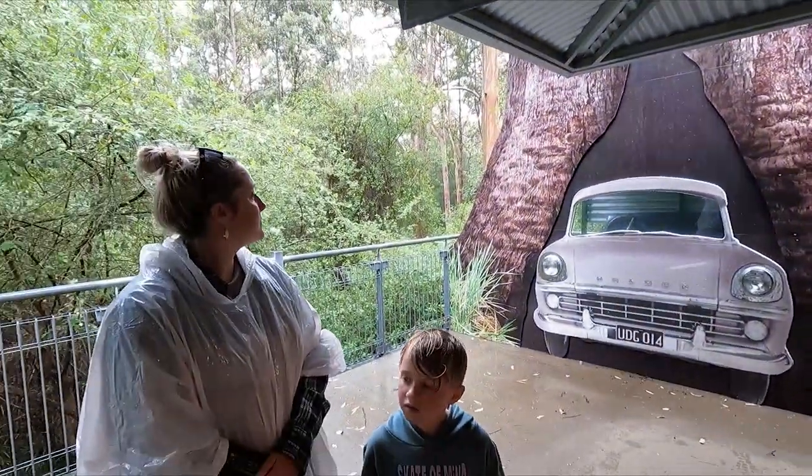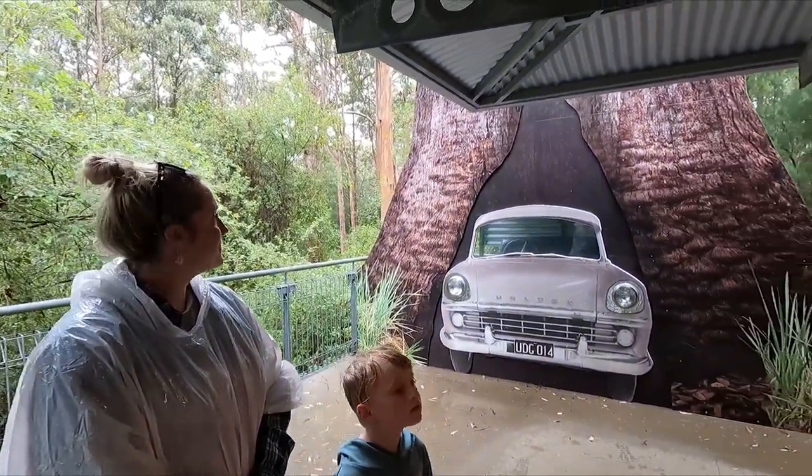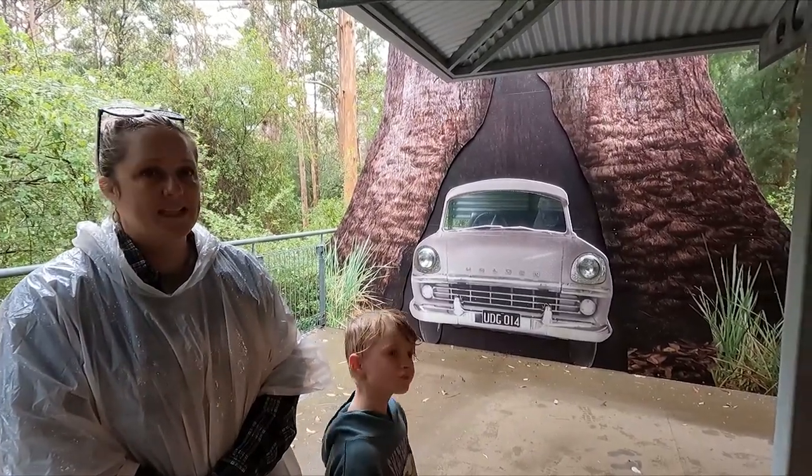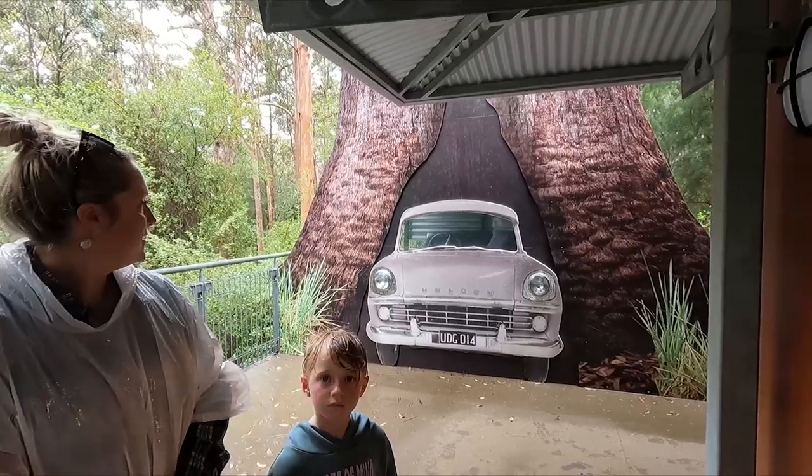So, that car there was literally what they used to do. There used to be a tree that size and you could fit a car in it. But then it died. Yeah, because so many people did it, it ended up falling over.